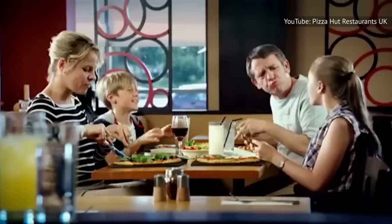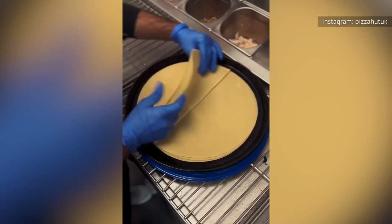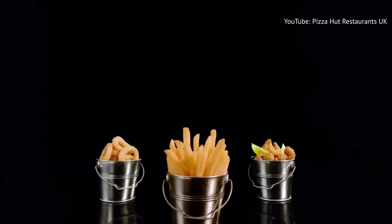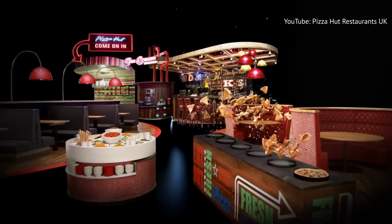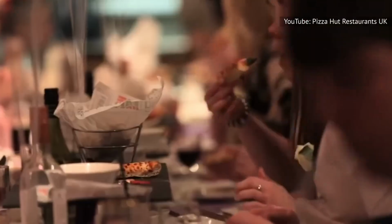Pizza Hut's shredded mozzarella contains not just milk, but a combination of modified food starch, anti-caking agents, and cellulose, which is a fancy way of saying wood pulp. Yes, actual processed plant fiber is used to keep the cheese from clumping. While it's technically edible, it's also not nutritious and definitely not something you'd sprinkle on pizza at home.